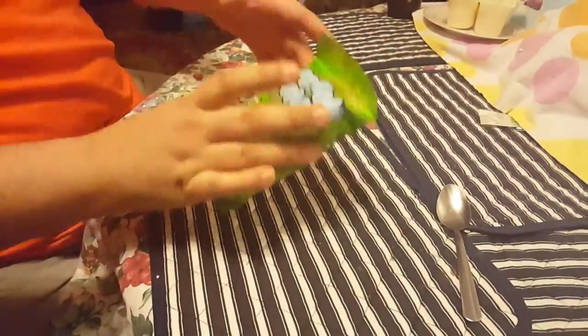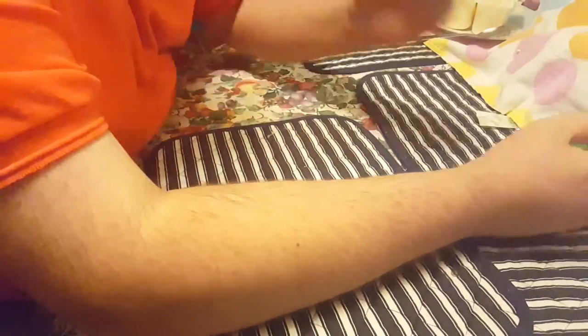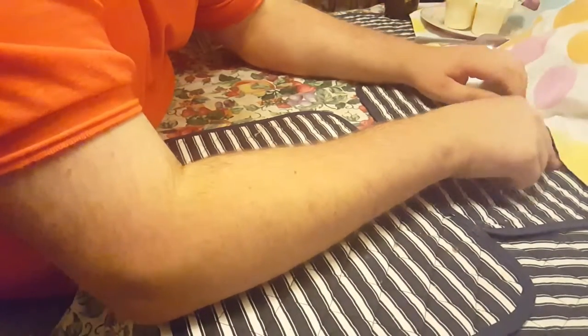This is a bag of, I don't know what it is, it's not American, is it? I think it's more English. Let's have a look, can't tell. Well, no, it's got a lot of E numbers.